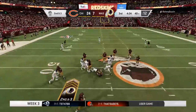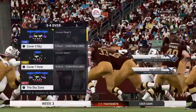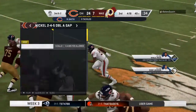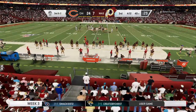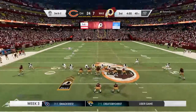Staying on the ground, it's Love. And running room scarce here. He's going to be stopped in his tracks at the line of scrimmage. As usual, the hallmark of a good run defense, linebackers making plays near the line of scrimmage. Absolutely nowhere to run there. This offense in desperate need of a conversion as they come up on 3rd down.